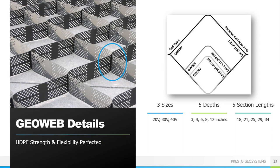GEOWEB is produced using high-quality virgin high-density polyethylene resin for consistently strong welds at cell junctions, while also maintaining semi-rigid ductile properties within the cell walls, including high stress crack resistance and overall toughness and long-term durability in the environment.